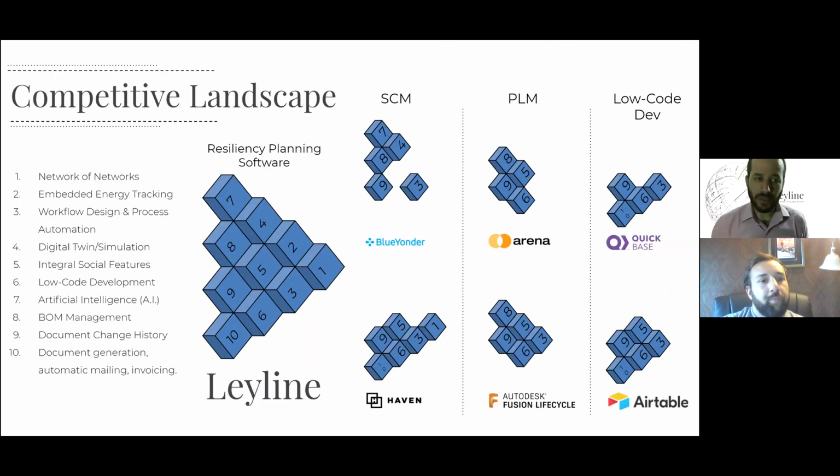So the competitive landscape that we're facing, this slide is mostly just to show that we're combining features from 3 different product categories, which is supply chain management, product lifecycle management, and low-code development. And we're combining all of those into a new category called resiliency planning software, where we can connect the entire spectrum of a product's lifecycle.